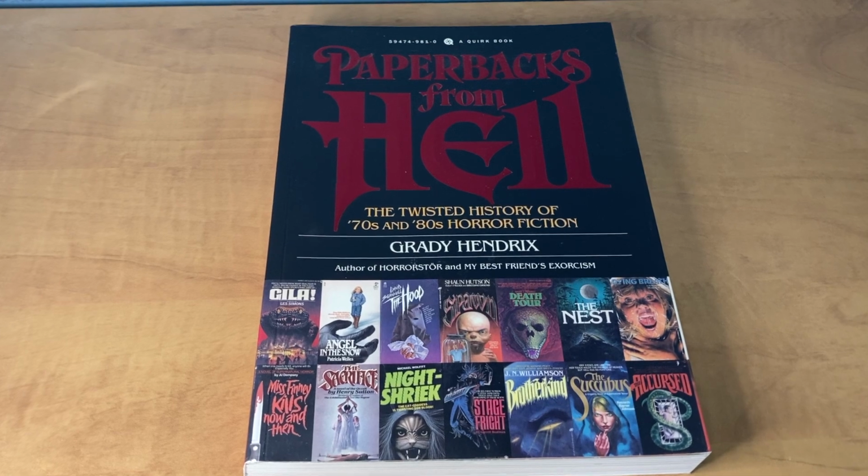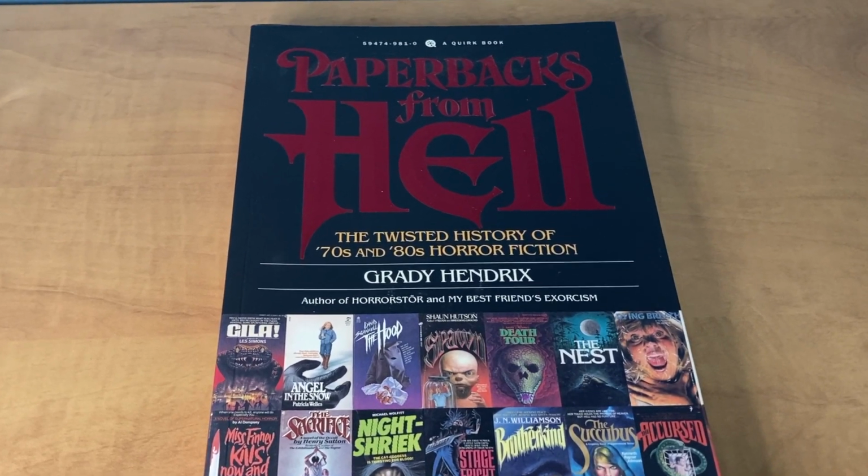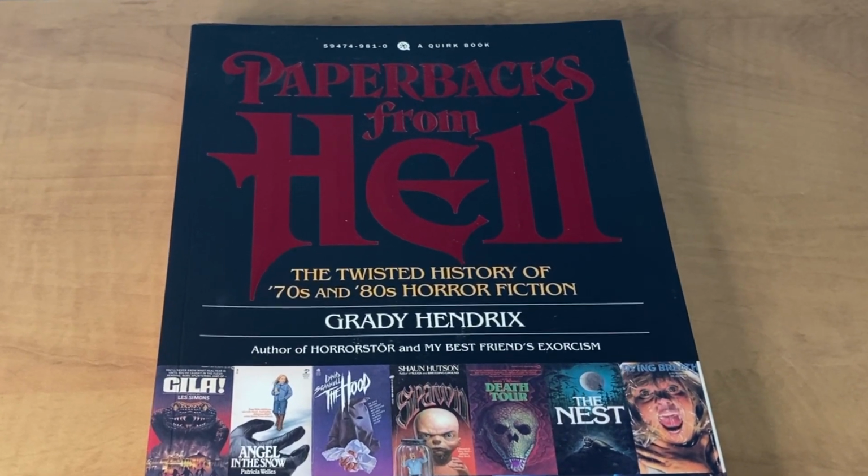If you're interested in seeking out some horror paperbacks, have a look online, and if you're lucky, you might find some in secondhand stores.